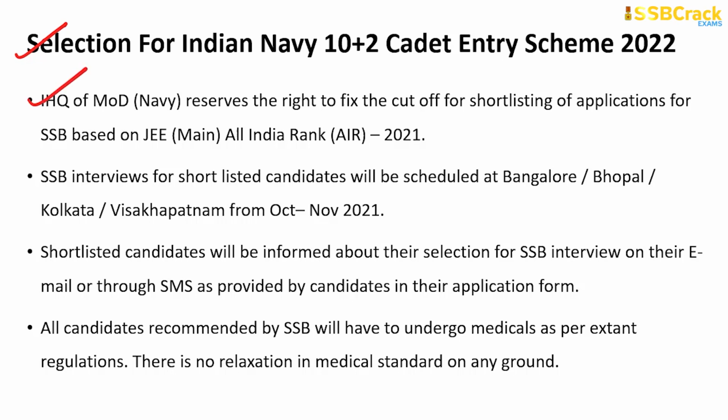The IHQ of Ministry of Defence Navy reserves the right to fix the cutoff for shortlisting of applications for SSB based on JEE Main All India Rank AIR 2021. Secondly, SSB interviews for shortlisted candidates will be scheduled at Bangalore, Bhopal, Kolkata or Visakhapatnam from October to November 2021.